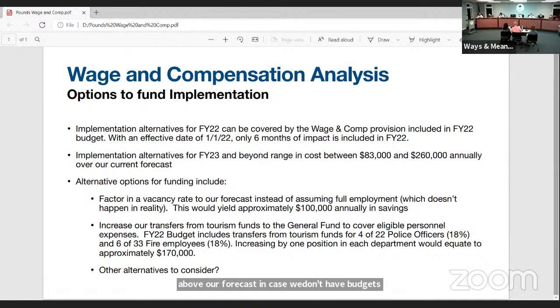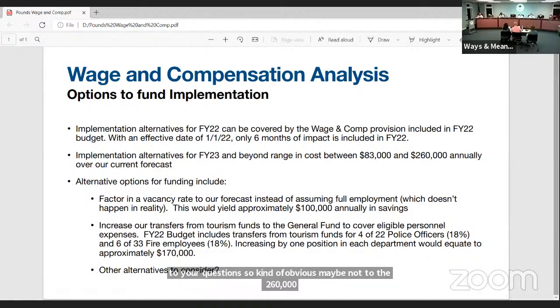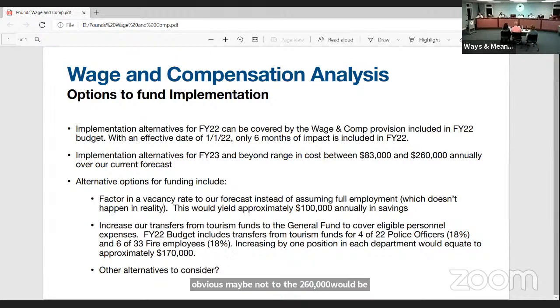And Susan, to your question, the 260,000 would be, say, a 60 or 70% premium on the public safety range that you just looked at. That's a dial we can tweak to take people higher. The Cadillac version. 260,000. I got you.